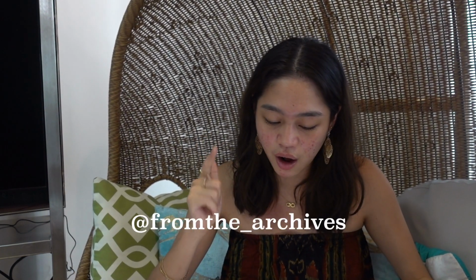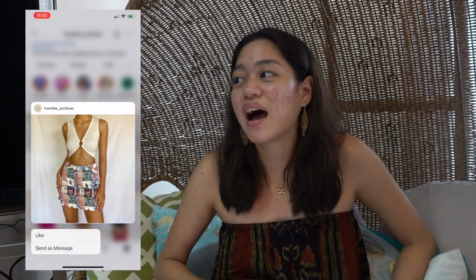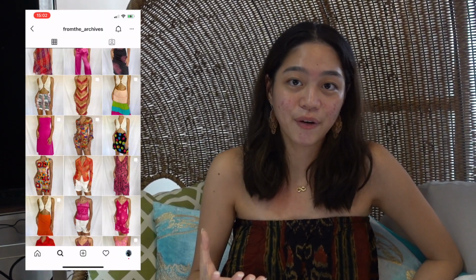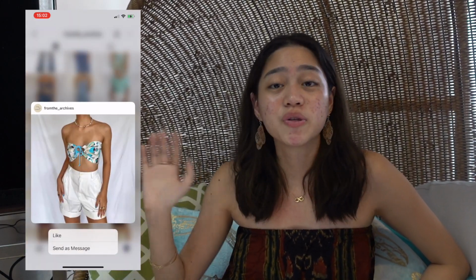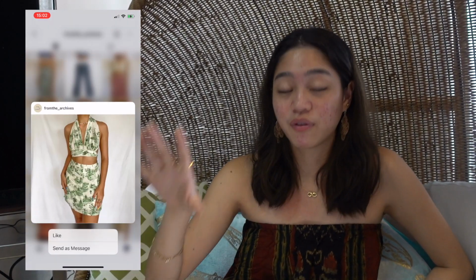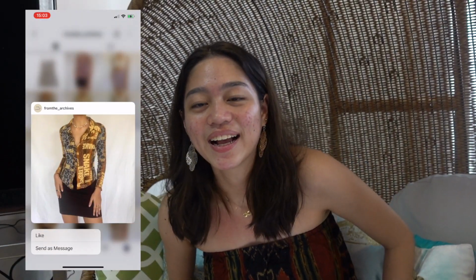So the last Instagram thrift shop that I'm going to be mentioning today is from the archives. This shop is such a fun shop. They basically have clothing that can help you stand out. Very funky, very fun patterns, colors, designs. Super, super, super nice. Their price ranges from 250 pesos to 900 pesos. But it's worth it. Again, it's worth it.